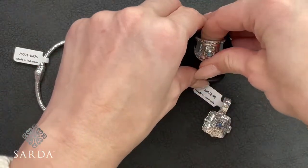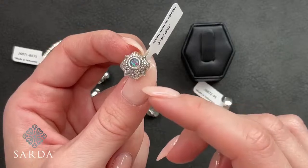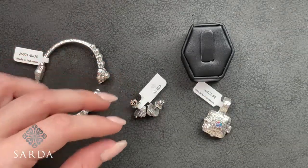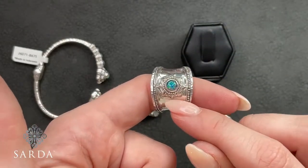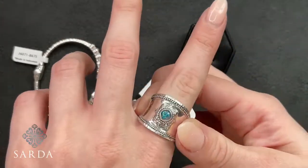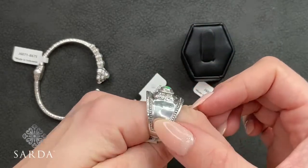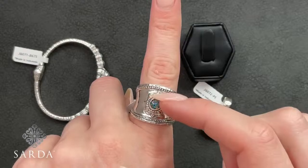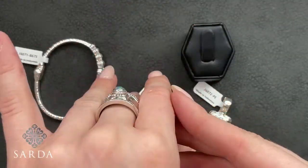I like that it's not just a square too. I love the little flares that it's got on it. It really adds a little extra detail. Yeah, that little shape is very unique. So the ring is a size 8, J6073 for $99.99. High polish, flattened jaw and beads, again with that fun shape. So pretty.